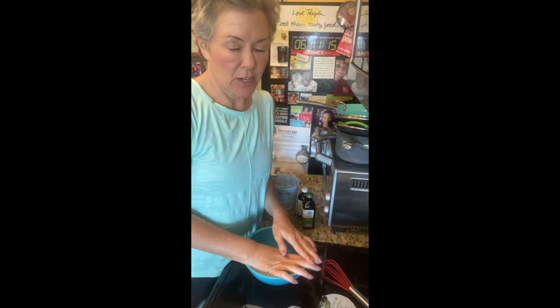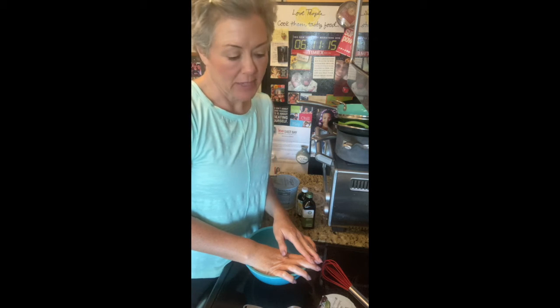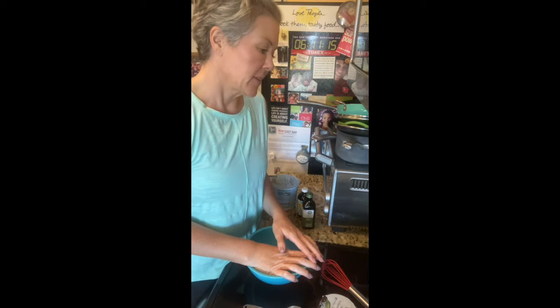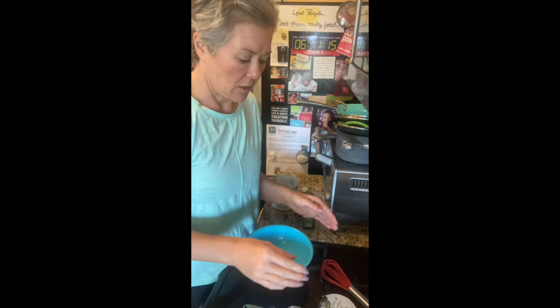Hey, it's April with the Possible Diet, and today I'm going to show you how to make a layered dessert that's sort of like chia pudding with fruit and almonds. This is kind of a nice change from just regular chia pudding. It's a little bit fancier if you feel like you need to treat yourself.